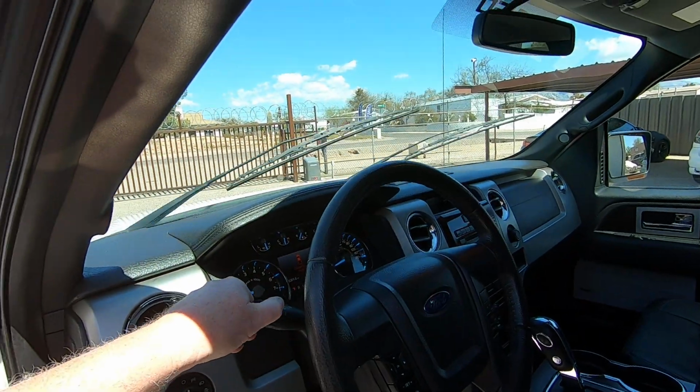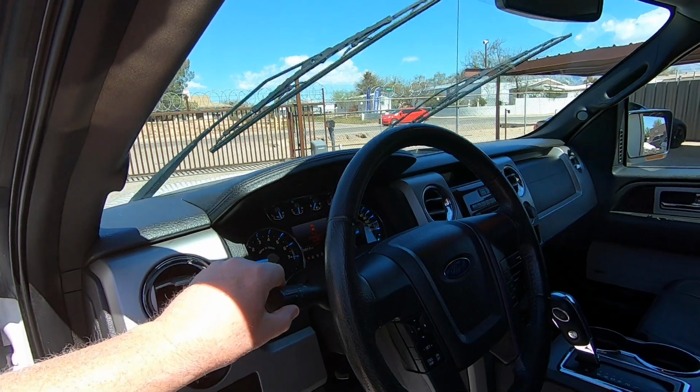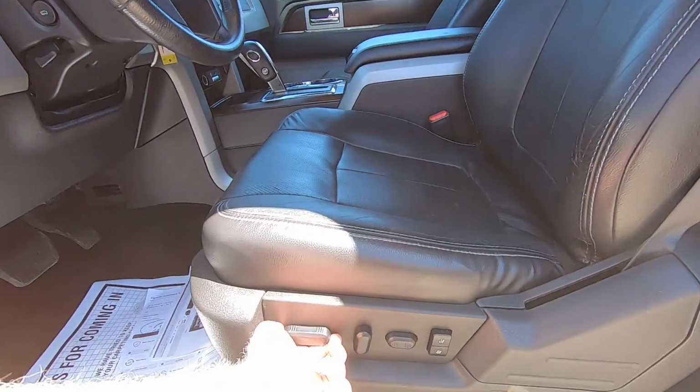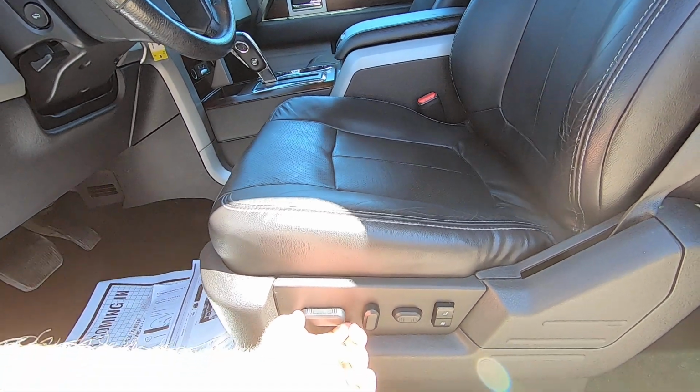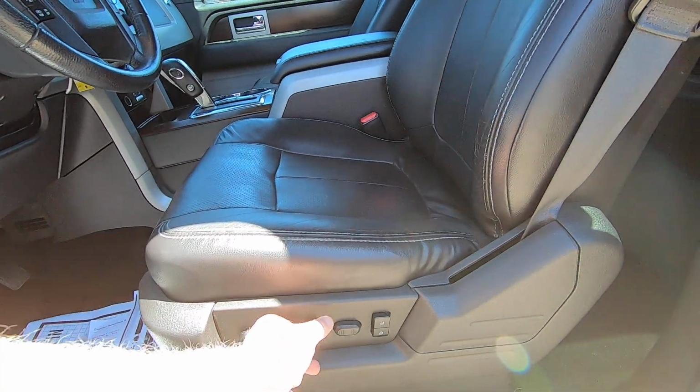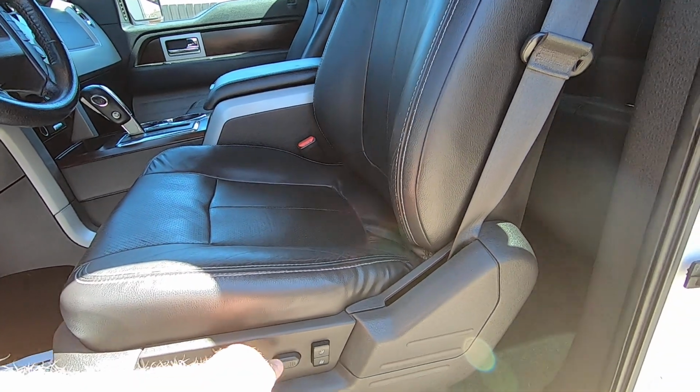Windshield wipers, okay. Turn signals. See forward, back, up, down, seat back, forward, and back.